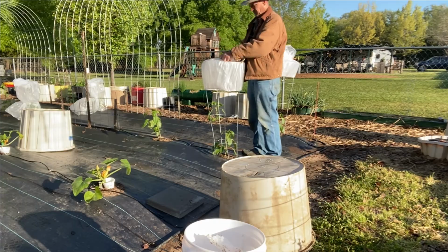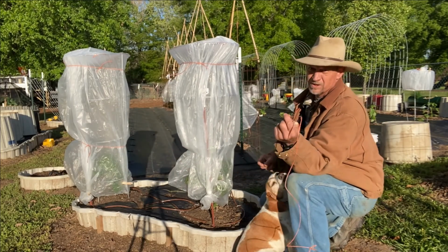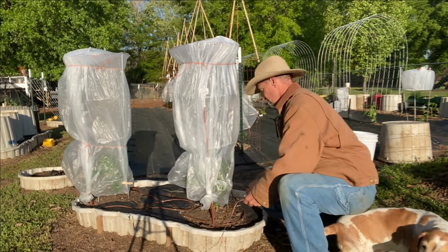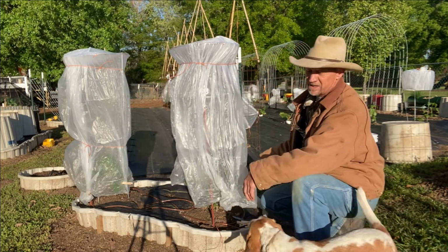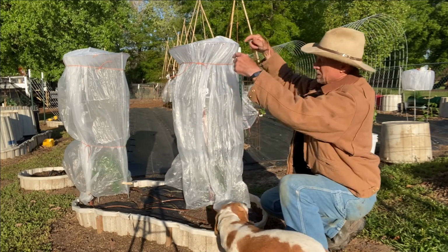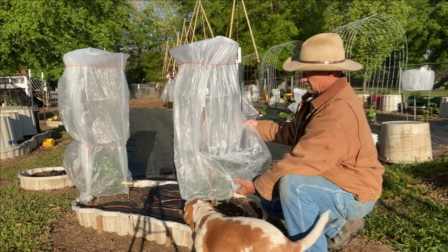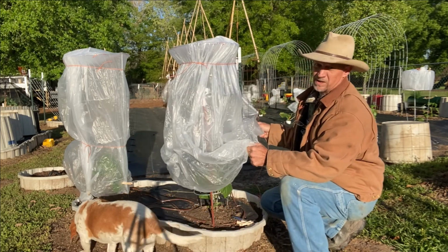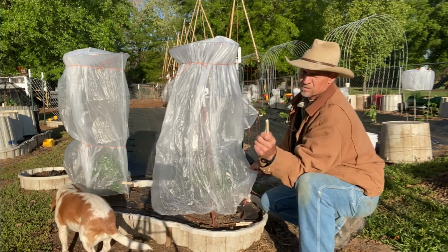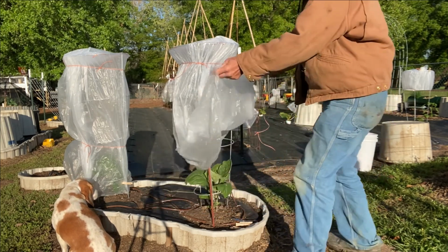I would tell you that the wind was blowing so hard, I did put an extra string around the bottom of these cages to help hold the bags down. So now I'm going to use that string to tie them up top. But like tonight, the wind ain't going to be blowing today, so tonight I can just pull them down and, like I said, use my clothespins and clip it to the bottom. They ain't got to do no extra tying.